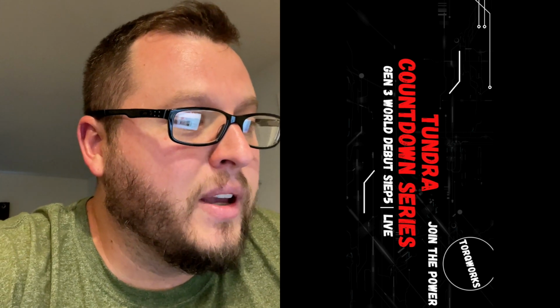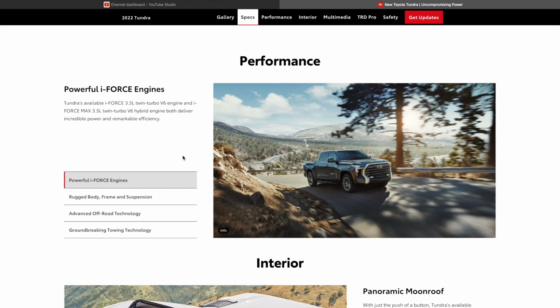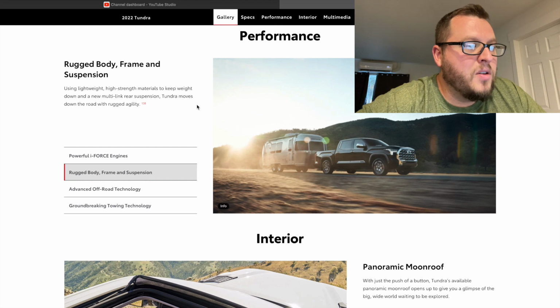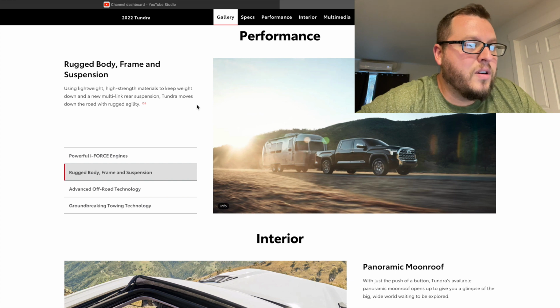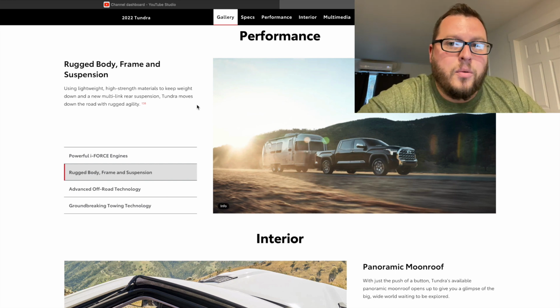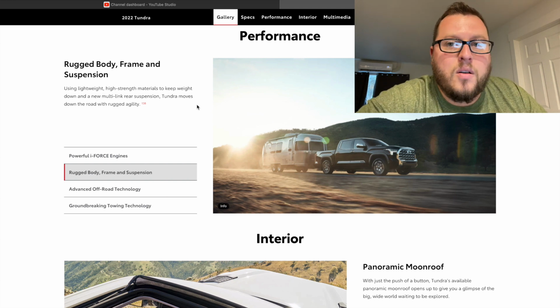Okay, so here we go. Just what they're telling us. Rugged body on frame, using lightweight, high-strength materials to keep weight down, and a new multi-link rear suspension, which is what we went over in the last video today in the Tundra Countdown series. Tundra moves down the road with rugged agility. So we know that it's going to be more agile and more comfortable, getting rid of those leaf springs and moving into, again, another change, a more progressive stance with the coil springs in the back.